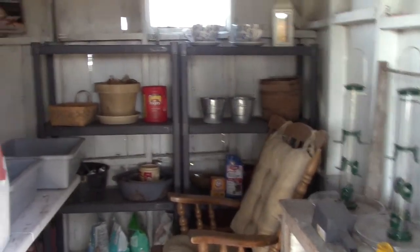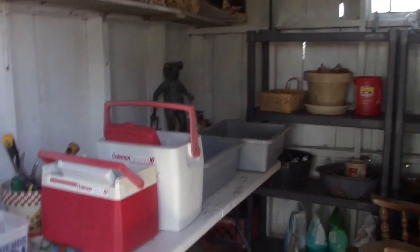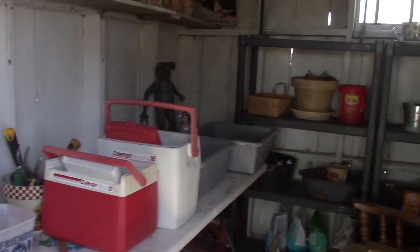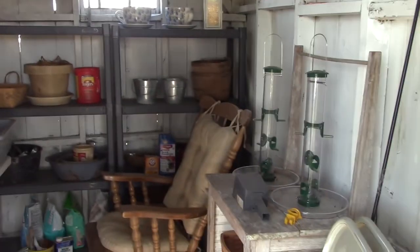No big changes in the potting shed. We did take a trip to the beach, so we put the coolers in here, but other than that, it's about the same.